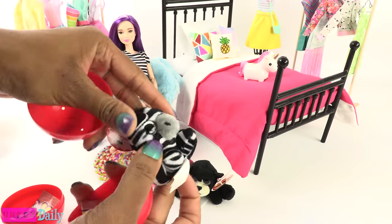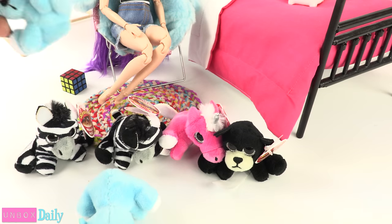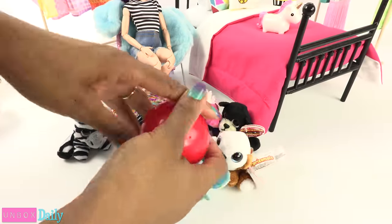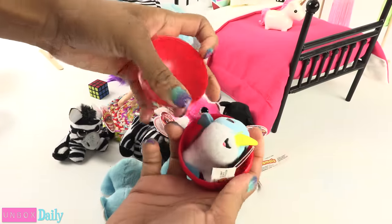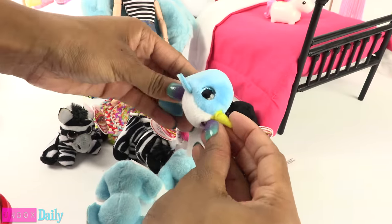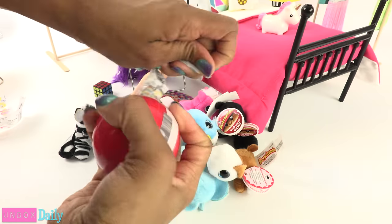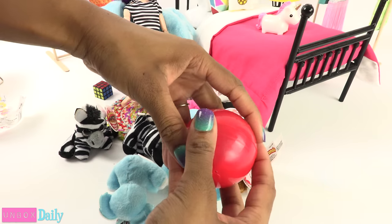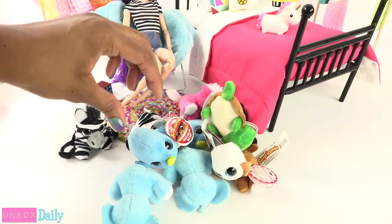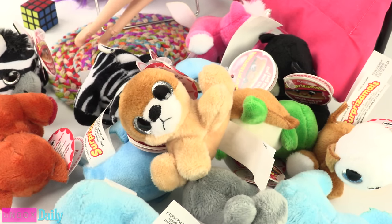Oh, a zebra, not a hedgehog. Another zebra, a koala, another koala, a dog. I just want a cute little hedgehog. Oh, wait, a narwhal. It's like getting another unicorn. Oh, I still want the hedgehog. Come on, come on. This one has to be it. A turtle, another narwhal, a fox, a bulldog, and a Pomeranian.